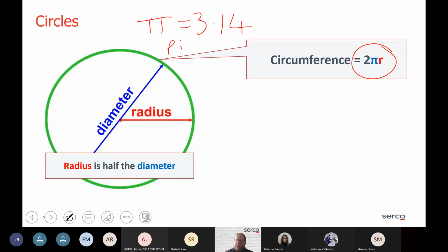Somebody's put 3.142, which is correct, and if you want to use that, you're welcome to. 3.14 would usually be okay. Some calculators have a button you press, and it will give you pi to however many decimal places you can fit on your screen. I know it has been worked out up to 1 trillion digits, and since it's an infinite number, it would go on forever.